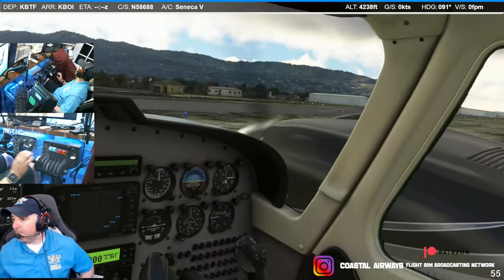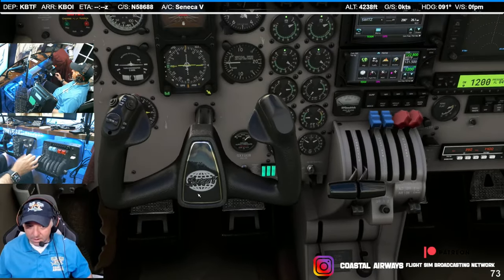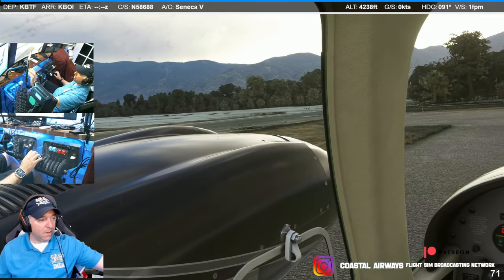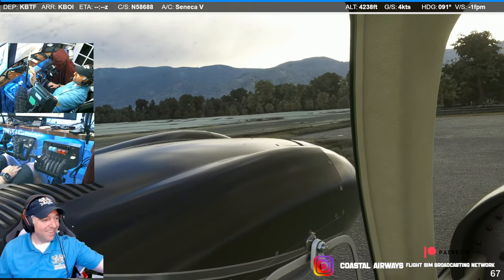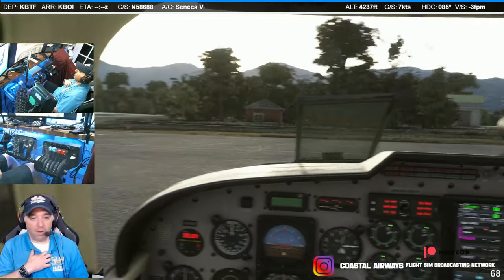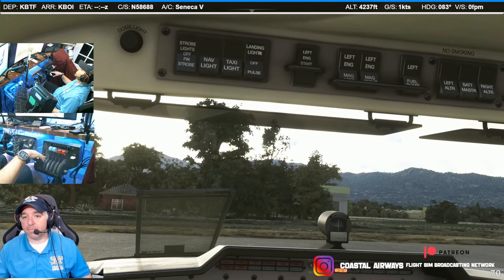So once we, the weather looks nasty to the north now, so we'll take a peek. We'll do a nice turn, keep it tight, and I am actually going to turn. I want to avoid the airspace, which is to the ground. So we're going to have to make a right turn. Hang on just a minute. Tap the brakes. Landing lights coming on.